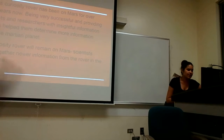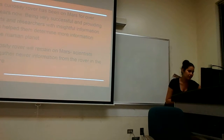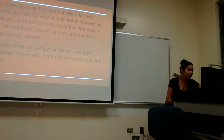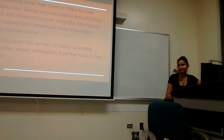NASA's Curiosity rover has been on Mars for over 3 years now, being very successful in providing scientists and researchers with insightful information that has helped them determine more information about the Martian planet. The Curiosity rover will remain on Mars. Scientists hope to gather newer information from the rover in the near future.